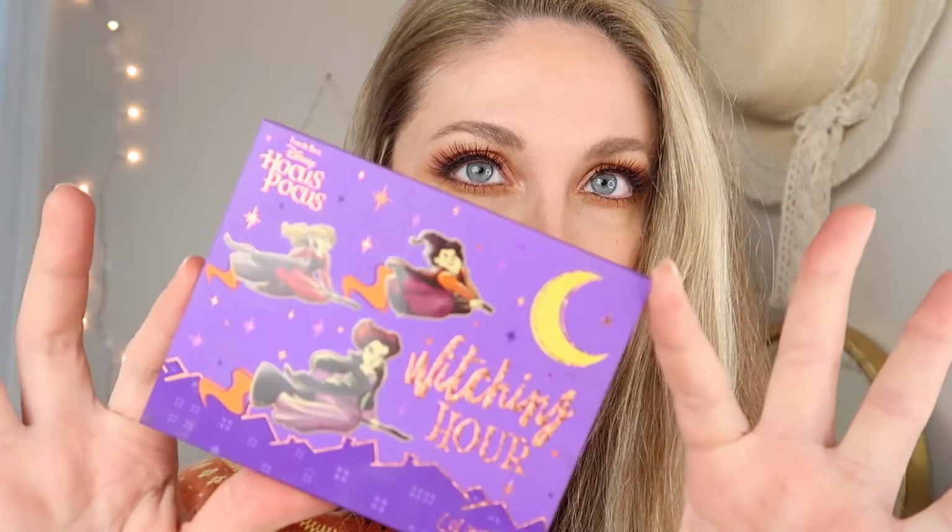Just kind of a quick review of this palette. I think this palette in particular, I just think that it's very easily blendable. The colors really do pop, especially if you apply a couple layers. It just blends so well. It's so easy, especially for a beginner to use. The pigment is there. If you work slowly enough, there's not really a lot of fallout, which is what I did, but I really like how it came out.